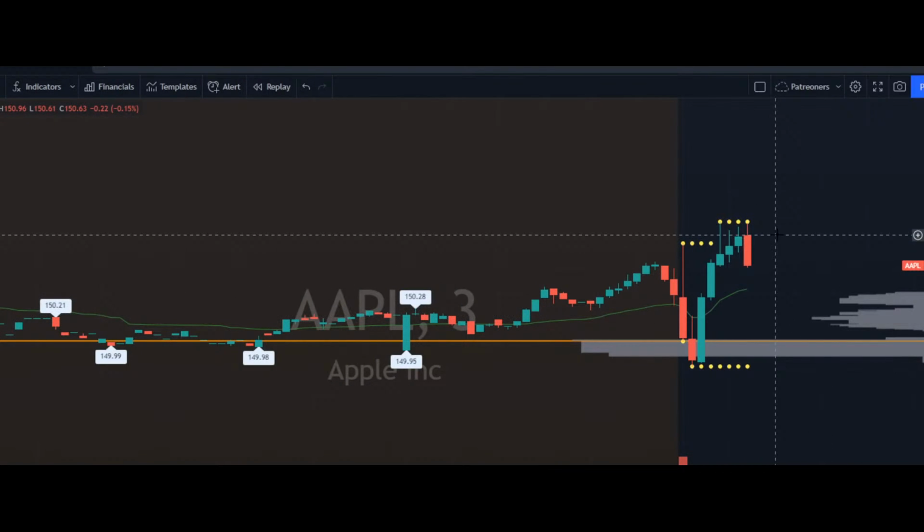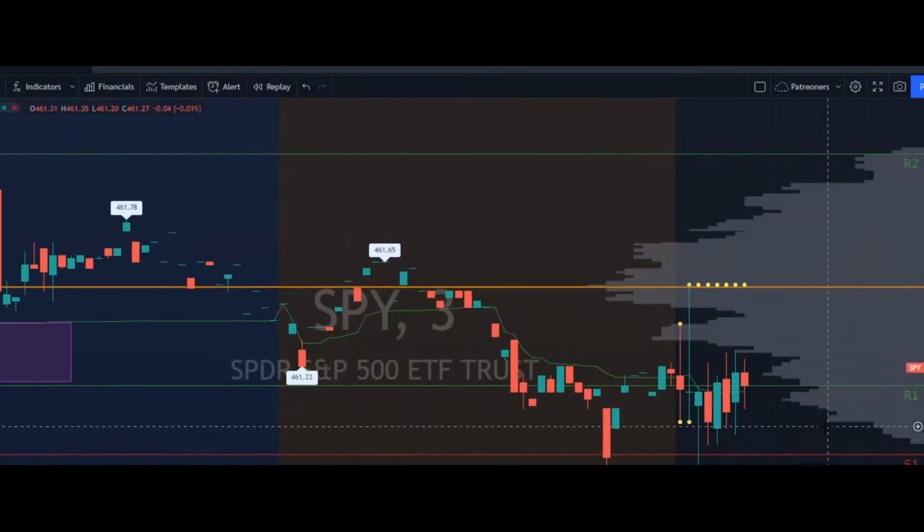Yeah, Apple's at the top of its range. A lot of top wicks there, and it's coming down. You can kind of see those top wicks. That means the sellers are starting to come into play and bring these candles down, and finally the sellers overtake and come down. But this is definitely the week of the theta traders. They haven't been getting a lot of great action the past few weeks, but this week is primed for the theta traders.